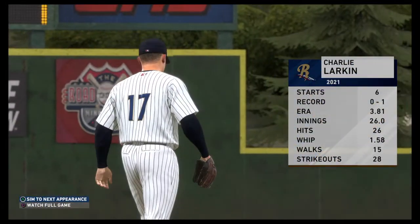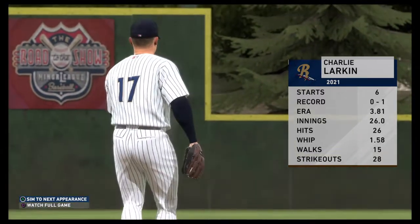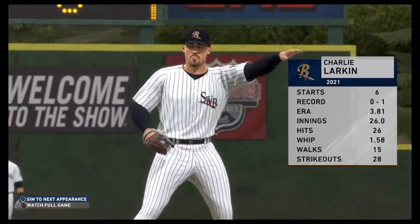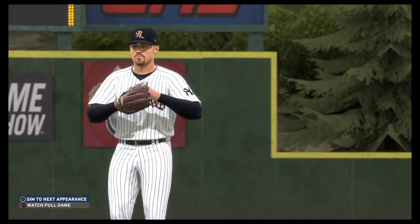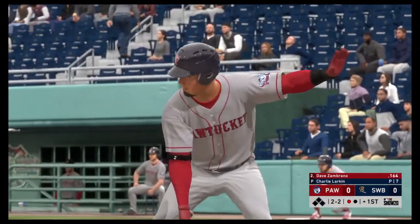Charlie Larkin gets the ball for the fourth and final game of the series. What do you have for us on him, Danny? Hey, you take a look at this guy's ERA. Any ERA under 4 is pretty good in this day and age of baseball when we have all these high-scoring, high-flying affairs. This guy knows how to pitch. He knows how to control the running game. And most importantly, he's not afraid to throw strikes. We'll see how he does in this one.